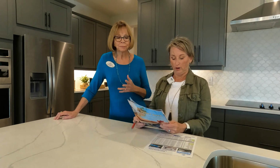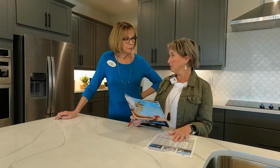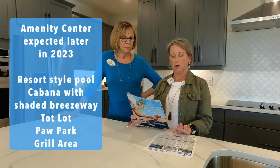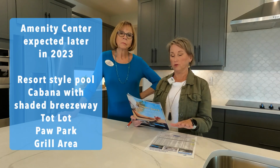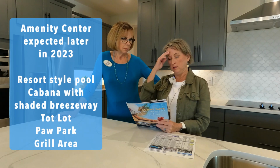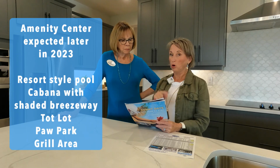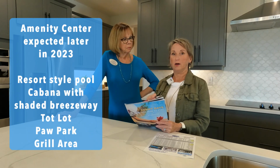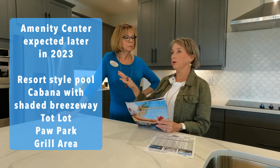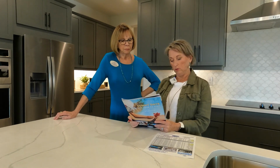Yeah, it's great. So even better, again, we mentioned it's gated. There are amenities coming, or an amenity center. Not extravagant, but nice. So they're gonna have a resort-style pool, a cabana with a little shaded area, a tot lot. So this is definitely for all ages. A paw park. If you haven't figured out, Parrish is very pet friendly. And a nice grill area for the public, for everybody to use. So that's pretty cool. Here's the really cool part.